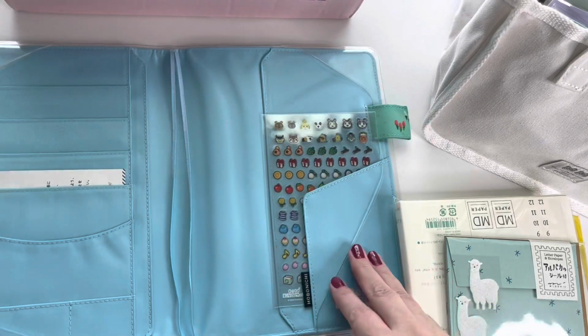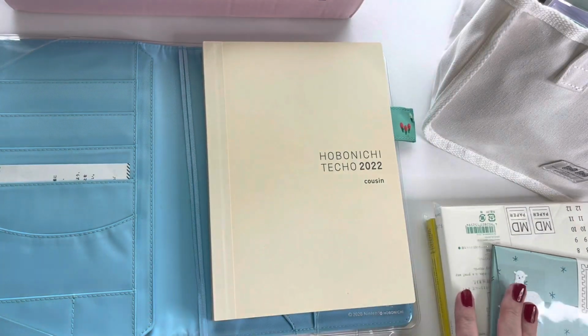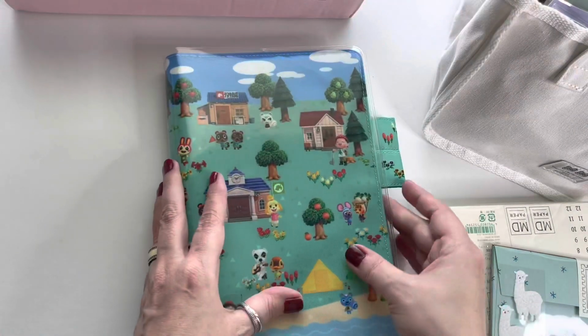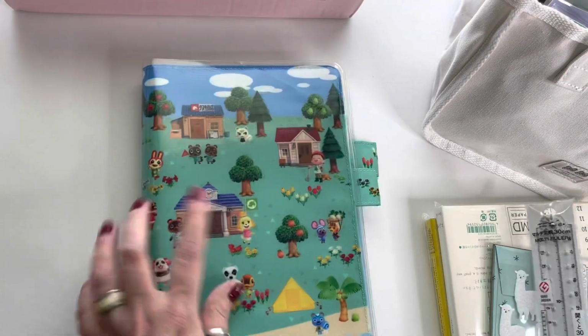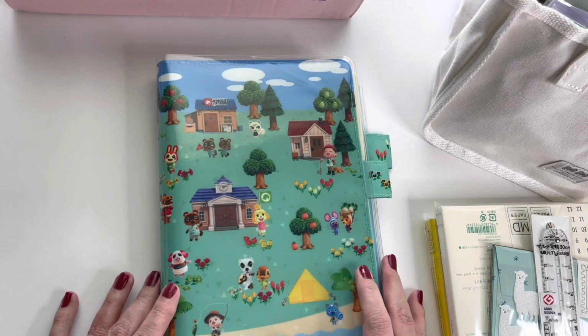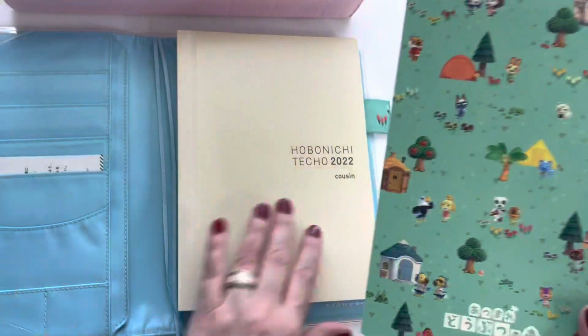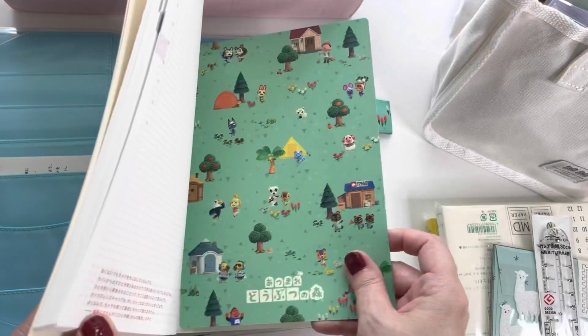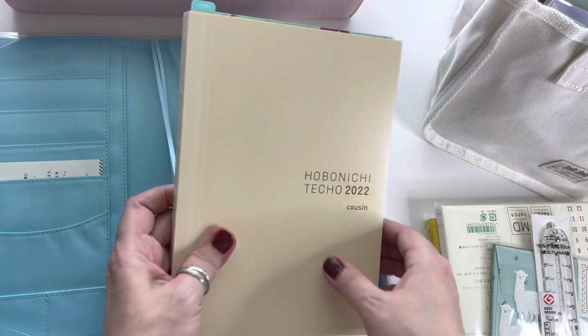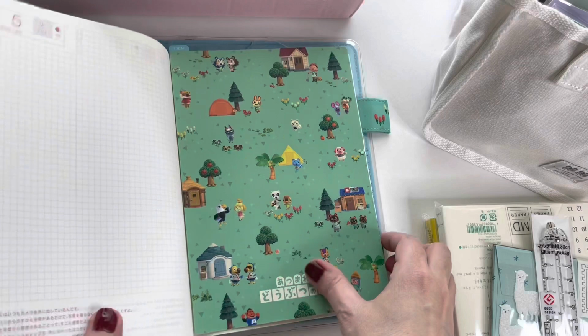Now this one came with the cousin, the A5 cousin, which as you can see, fits perfectly. It's a beautiful fit and it is just right for this. But I got something else for this to try out initially, so we'll see. And then this is the A5 pencil board that fits right in here perfectly as well. So that's the cousin, that's what came with it.